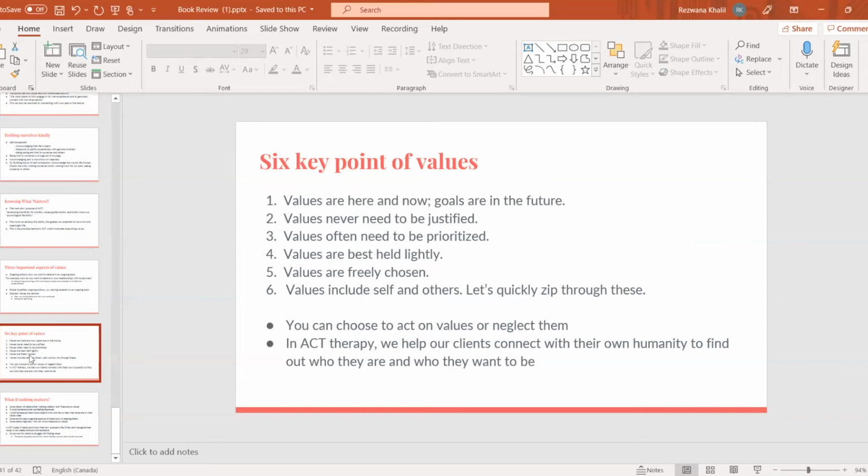Number 5, values are freely chosen. So you choose your values, and you don't let other people's ideas choose your values. Sometimes that could happen. One of the things we can do is to make conscious decisions about the values that we have and the values that we want to choose for ourselves. Number 6 is values include self and others.